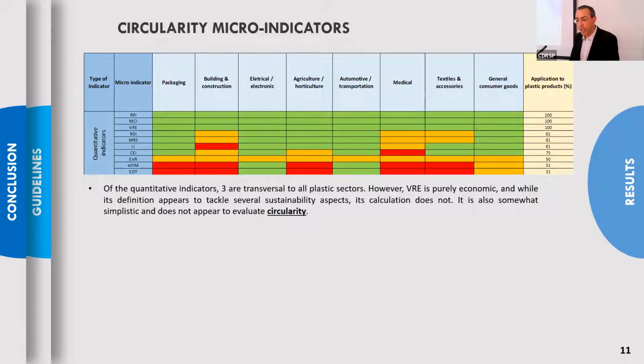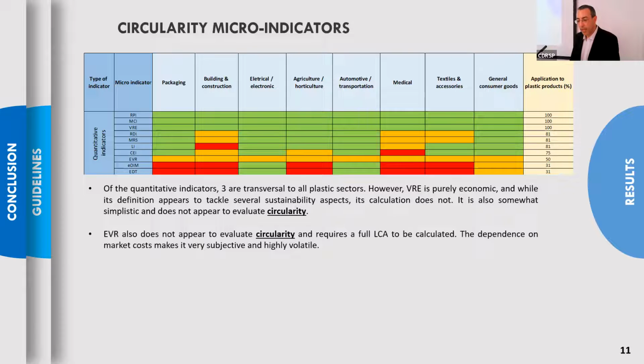So these 3 can essentially be used in all sectors. The problem is, for example, VRE is purely economic. And so the calculation of it doesn't take into account sustainability, only value, let's say, sales values versus material costs and things like that. And so it's very simplistic. It doesn't really evaluate circularity.